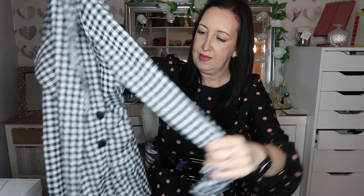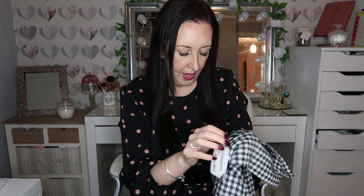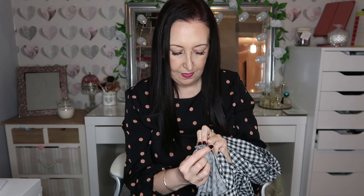Could probably jazz it up a little bit. I love the button detail on the front there. That looks quite cute. I got it in a size 14. I think I already said that. The tag has been cut out, so not sure where it's from. This obviously must have been some sort of make at some point. It was made in the UK, so who knows. But that looks quite nice.